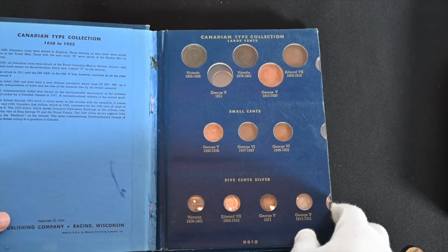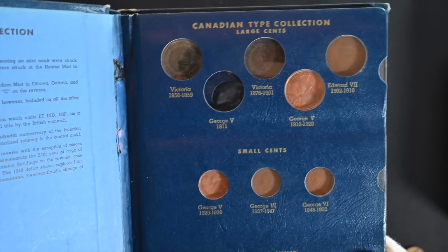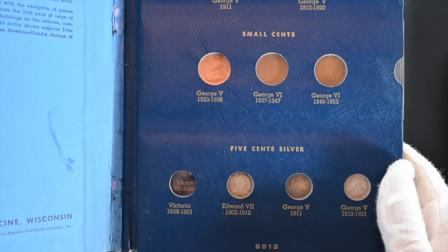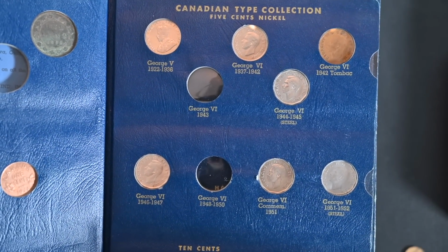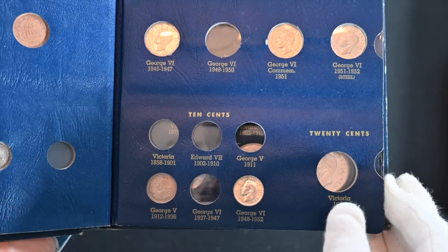So as we sign off, let's just take one last look through this beautiful album, take a little last peek at some of these coins. Holy mackerel. Really, really nice. We've got so much done, but yet there is still plenty more for me to go on this typeset journey.